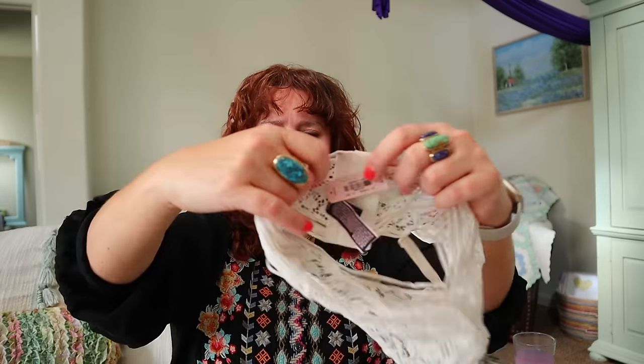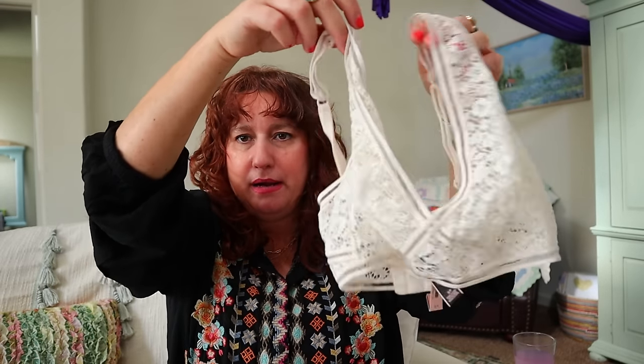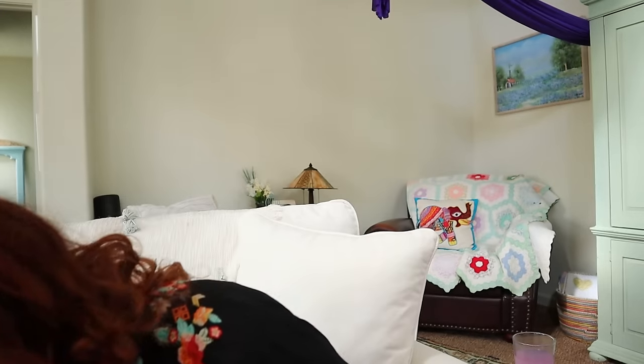This little tiny slip of a bra, Victoria's Secret, nude tag, size small. I guess I'd call this a bralette. No padding, no lining, but hopefully I can get $15 for that.